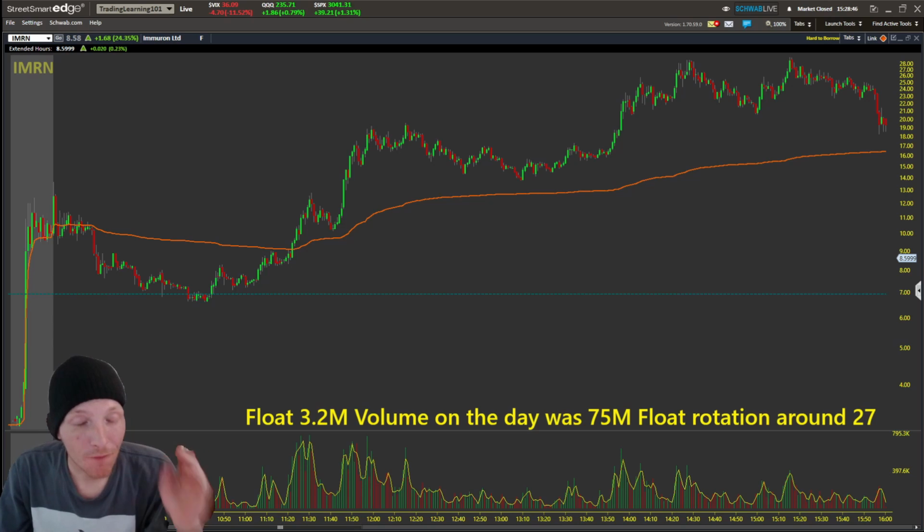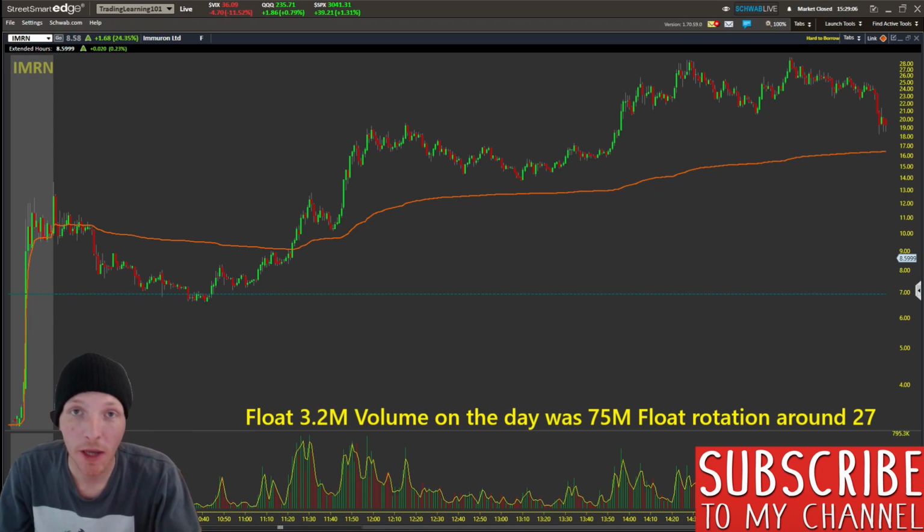Let's jump into it. The first thing you should know about a stock before you even think about trading it, the first thing I always do is I look at the float. To see what the float of a stock is, you can either use the trading platform that you have. They'll either tell you the market cap, the shares outstanding, or the float, or use finviz.com or Yahoo Finance. Finviz and Yahoo Finance is what I like to use to find out what the stock float is. For IMRN, this float is 3.2 million. That's a super low float. Anything under 5 million is super low.